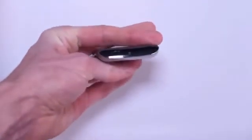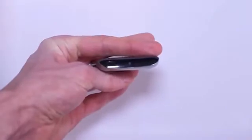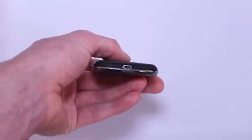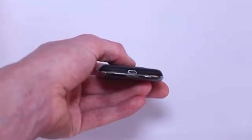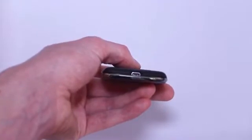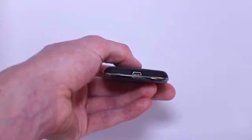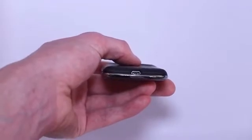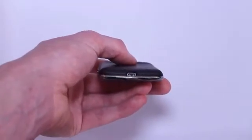Up top we've got the single lock key, and down below we've got the micro USB slot. I'm still not a huge fan of the bottom slot there. It makes sense for docks, but I find that when it's at my desk, it means that I've got wires coming around in front of me, or I've got to spin the phone around, so just slightly awkward.